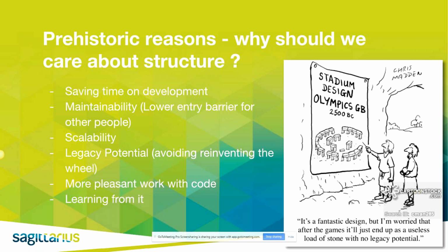It's also good for scalability, because a project with well done structure can be easily extended, and so the new functionality will have its own place in the project, better than in a badly structured project. It's of course legacy potential, as you can see on this image. Perhaps even things with really good design and initial idea will have no future if they are not done with thinking about how they can be reused. So if we have done a similar project, we can take some part of it, some components, and put them into a new project, which will cut us some time.